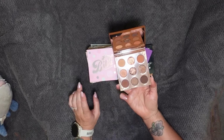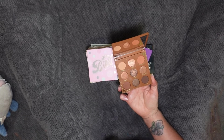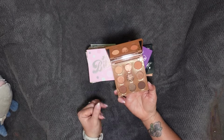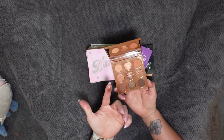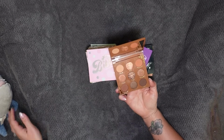Wild Child. So this has the deeper, darker tones, which I like. Downside is there's not really a champagne shade, which I would be able to use for like my daily wear. There is a pressed glitter and then shimmery shades. Pressed glitter feels like, I mean, if I press into it, I can get some payoff. I'm gonna get rid of this one.